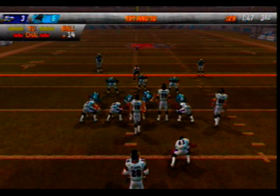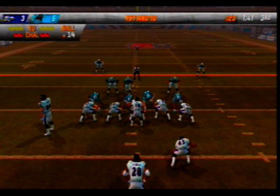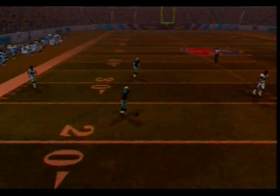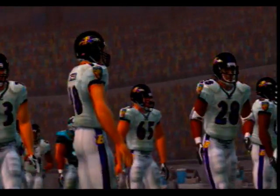The Panthers line up in a 4-3. Throwing, drops the interception. Win was his intended target. Win, the intended receiver on the play.